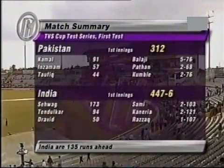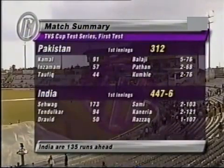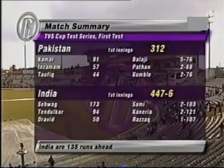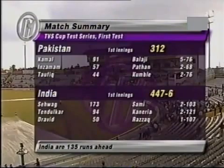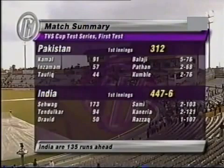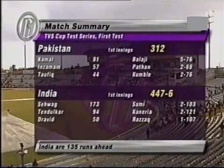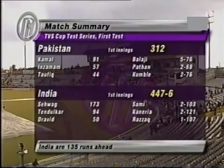So the match summary so far: Pakistan scoring 312 on day 1, and at the end of day 3, India 447 for 6, a magnificent 173 by Sehwag, 94 for Tendulkar, and he would be disappointed that he didn't make it to his 35th 100. Wonderful 50 by Dravid as well. India lead by 135 with 2 days to go.